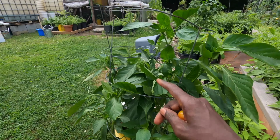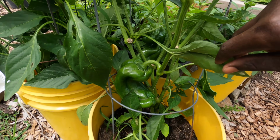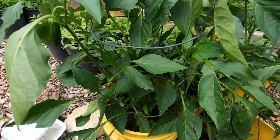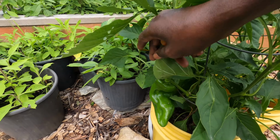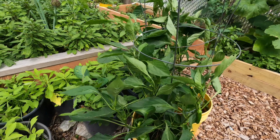Then over here, we have our bell pepper we're growing in containers. You can see, we have quite a few on these containers over here, bell peppers that are doing great. Same with this one over here. So these ones are ready to be harvested. You can grow bell peppers in containers.